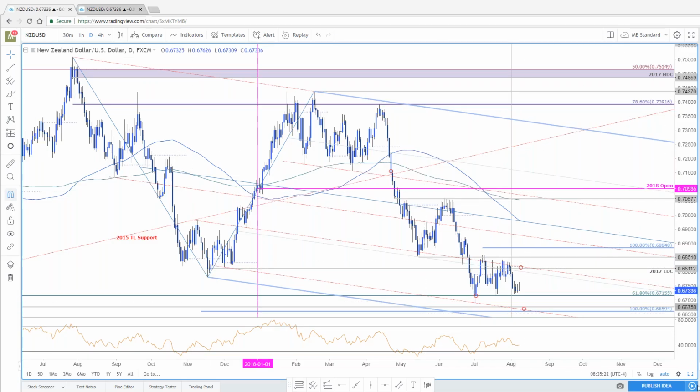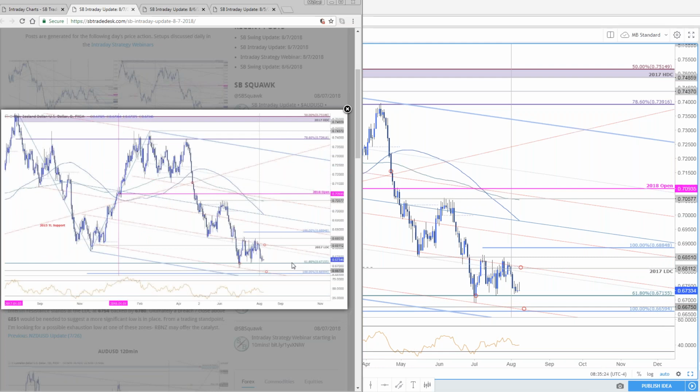Okay, so you're essentially looking at that 618 retracement, that 100% extension, near-term slope. So this is just off of those highs. It gives you a parallel right there, caught the low for the year so far. That converges on that 100% extension at 66.60. The 618 is right there, near-term support at 67.15.